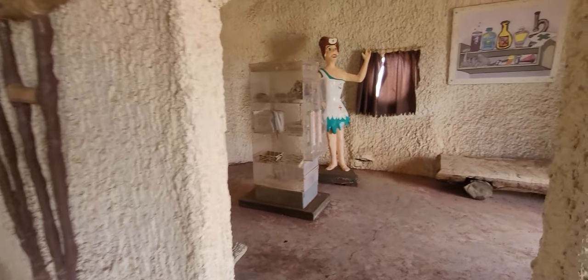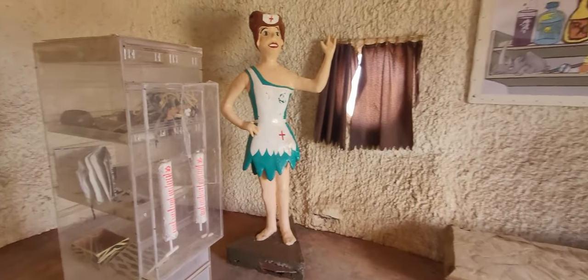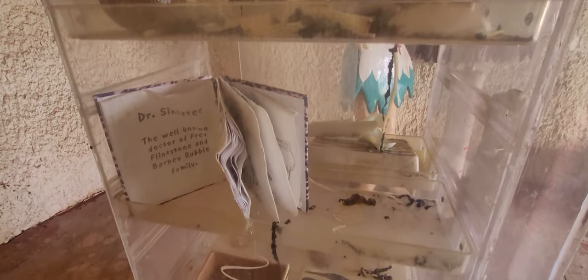This place is pretty sweet to see and experience, and an awesome find in the Arizona desert. Let's take a walk through prehistoric times and enter through the several buildings constructed of concrete.